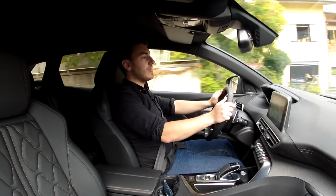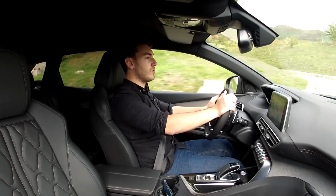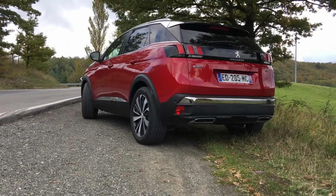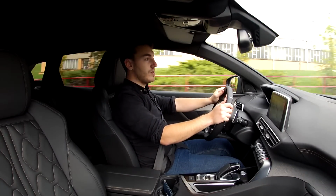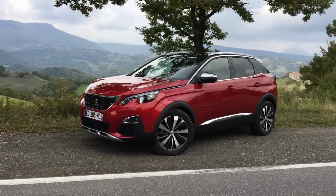Welcome to Italy, where we're testing the highly anticipated Peugeot 3008. This is of course the MPV that's morphed into a much more desirable SUV. And I think if you look at the aesthetics on the exterior, that's certainly how you'd describe it, desirable. It is a handsome machine.